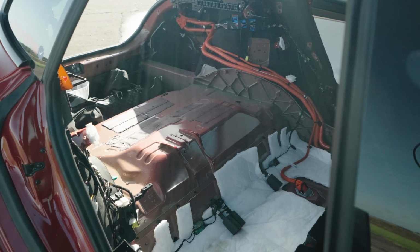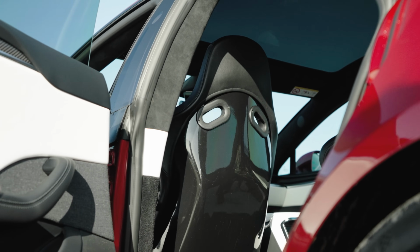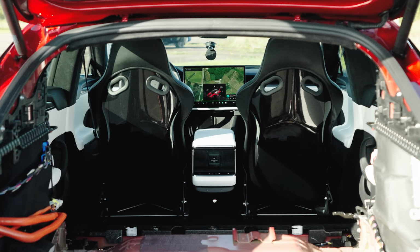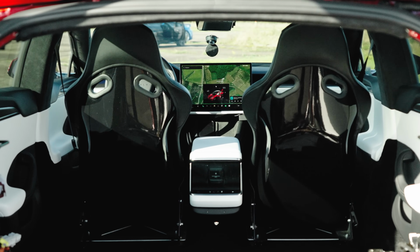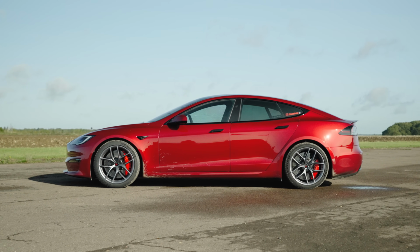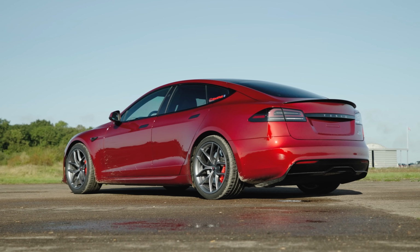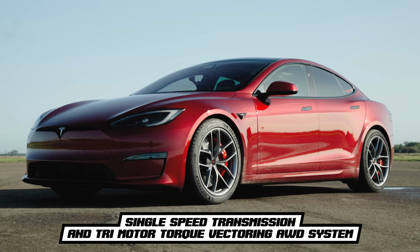Pep's also stripped the car out and added 2 lightweight Recaro bucket seats for the occasion. He's running on Michelin PS4S street tyres all round today, and with his stripped interior, still estimates his Plaid to weigh in at a hefty 2,100 kg, giving it a power to weight ratio of 500 brake horsepower per tonne. The Tesla drives all 4 of its wheels via its single speed transmission and tri-motor torque vectoring all-wheel drive system.